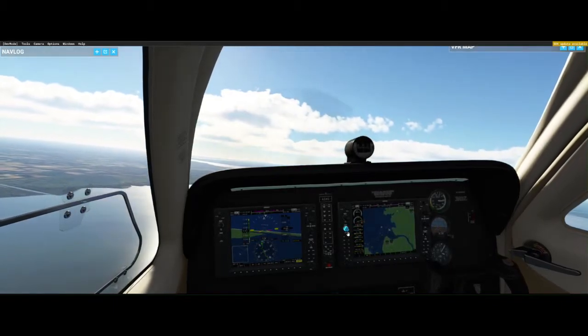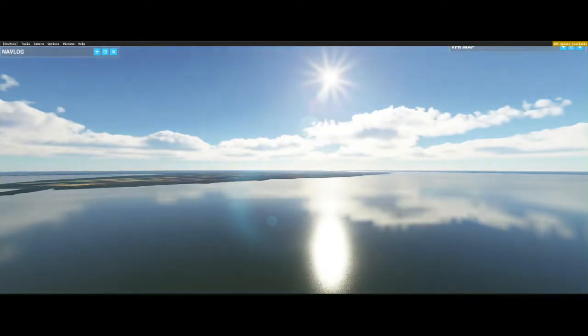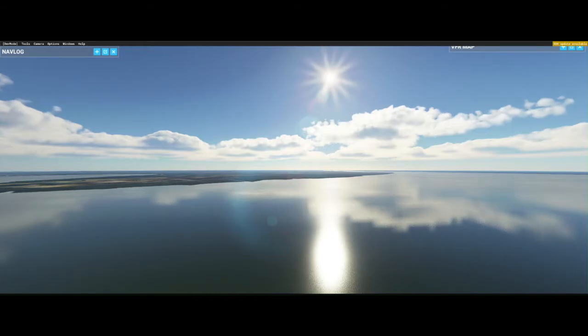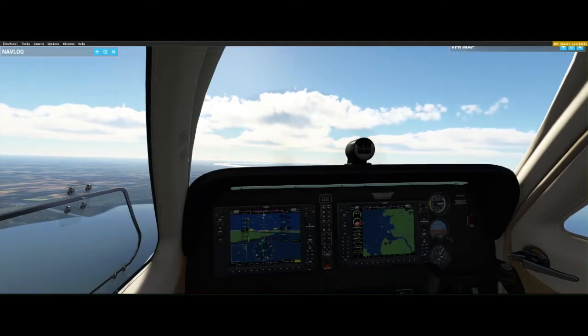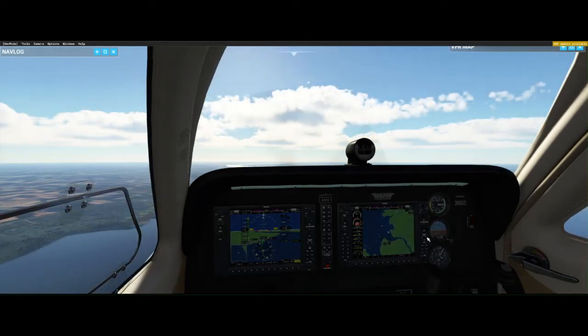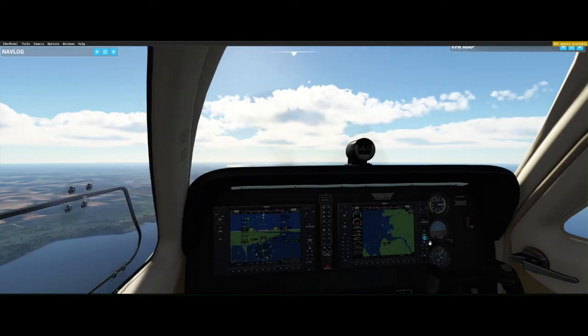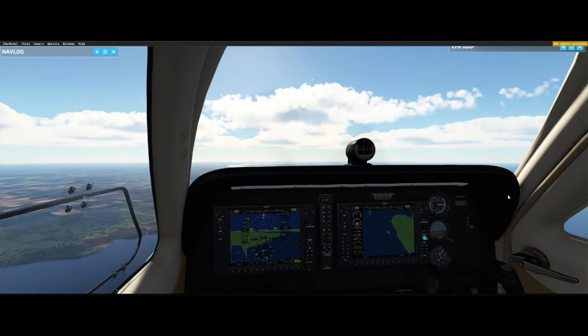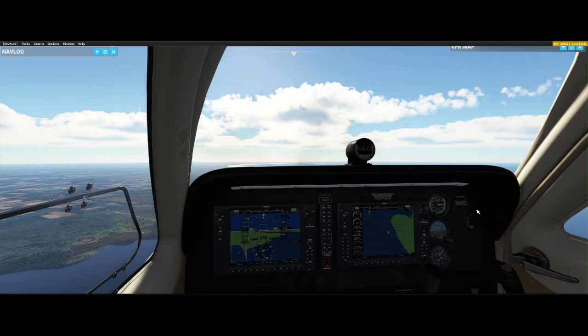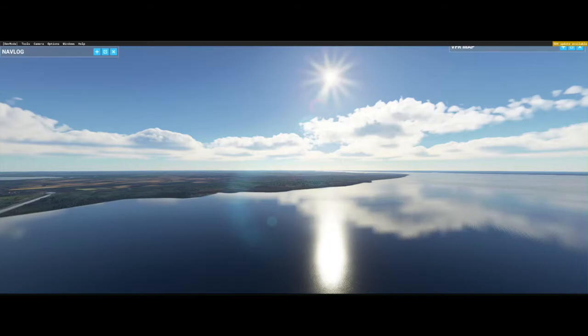Making a nice slight heading change to the left. Back out to the drone. Let's zoom in on the Garmin map and take a closer look. Excuse me while I check the Google map off screen. Now let's go forward to over dry land.